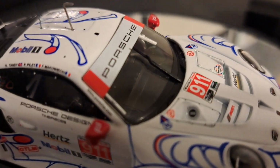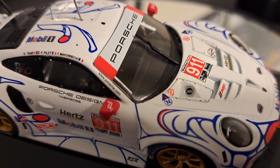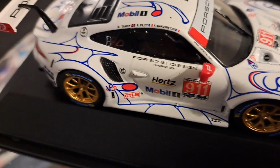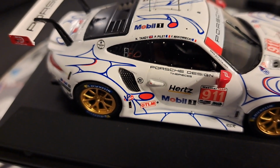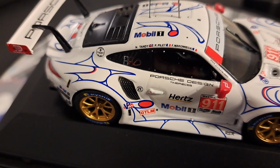You can more clearly from this side see the fuel tank outlet that you see right there. And again, a lot of the same details that you see on the rear. They did a good job with the decals on this car. You can clearly see Nick Tandy, Patrick Pilet, and Fred Makowiecki on there.